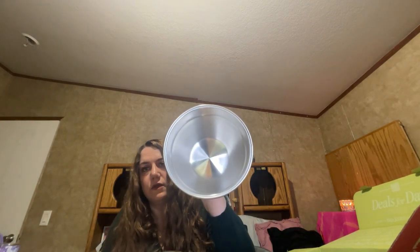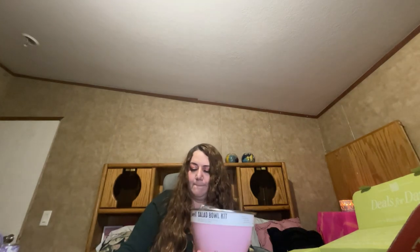So I got this cute little salad bowl. That's a nice fit. So stainless steel for your dressing, and then a layer for your meat or whatever protein, and then for your salad part, and it keeps it nice and cold and dishwasher safe, leak proof, durable, eco-friendly. And it's by Swell.